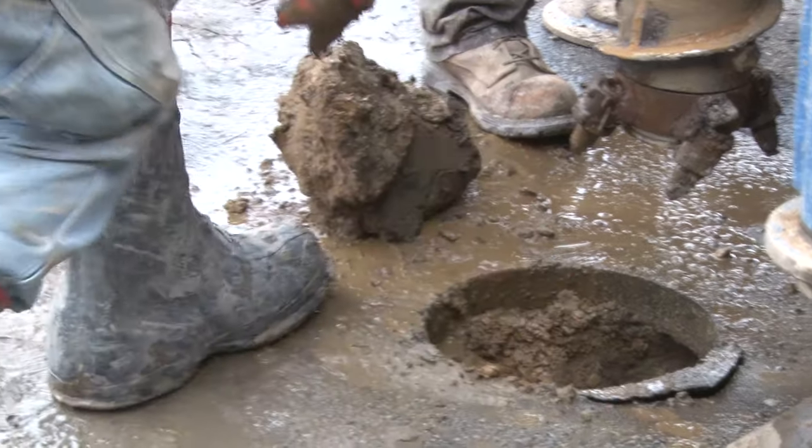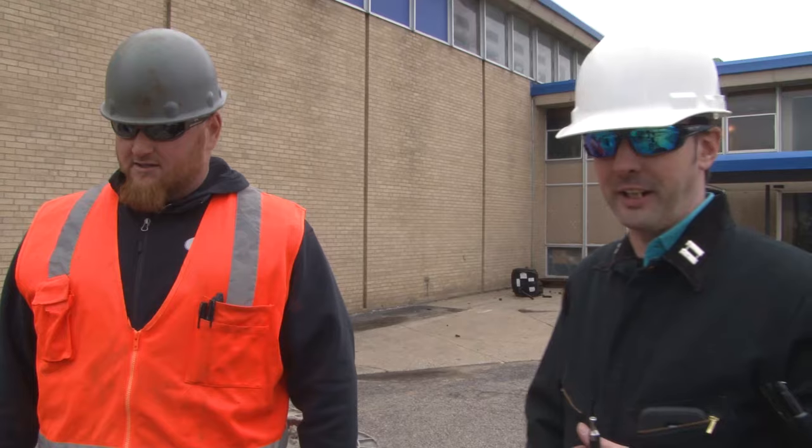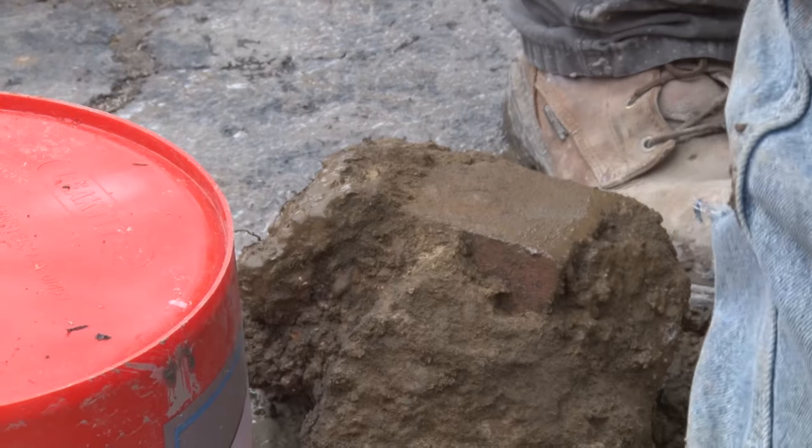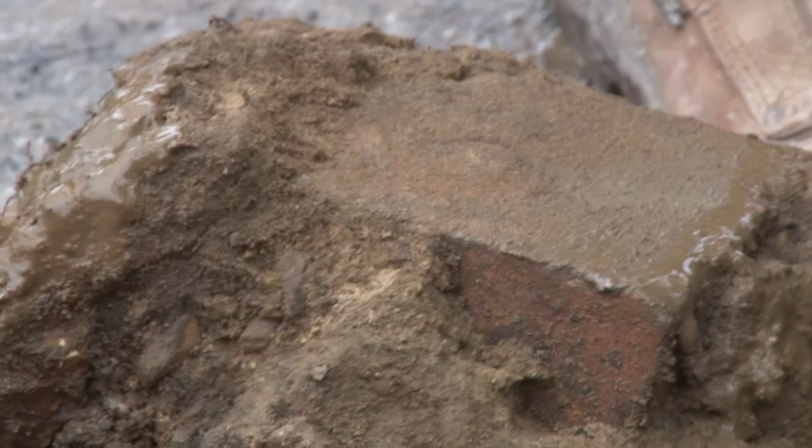There it is. Well, that's a bit of a thing there, indicative of how this hole is going to go. The brick on the bottom is a good indicator.